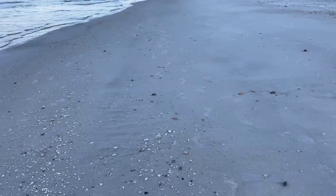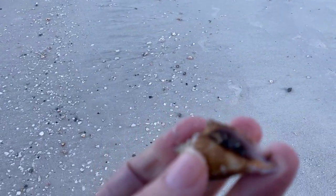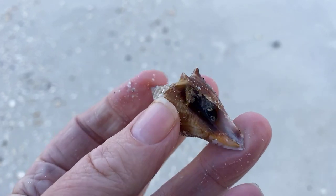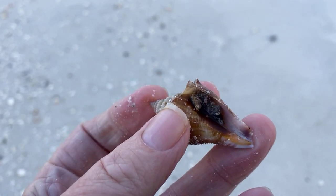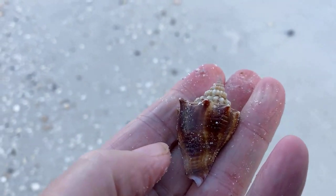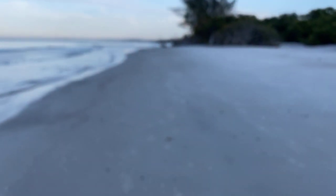Like these little fighting conchs. Looks like somebody's home in there. Looks like there's a little fighting conch in there. Hope he's alive. Little fighting conch. Florida fighting conch, to be precise.